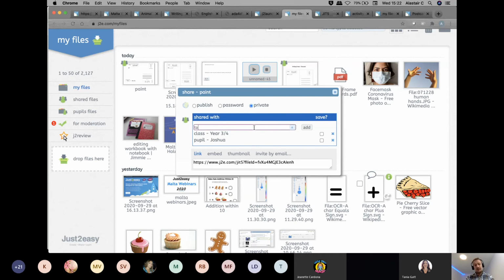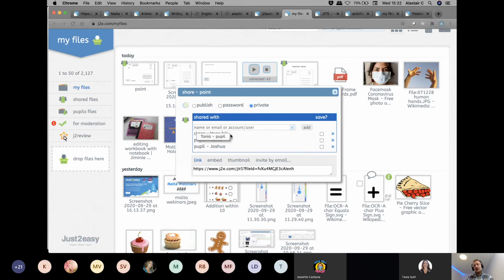So let me see if I can find Tanya. Yes, there's Tanya, and I can share it with Tanya. So now it's going to show me that all of these pupils will be able to see it. What I do want to be able to do is let them save a version of it for themselves as well. So I'm going to tick these different people to say, yes, they want to be able to save their own version of that activity for themselves.